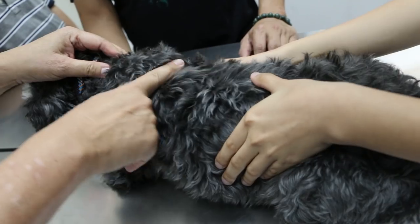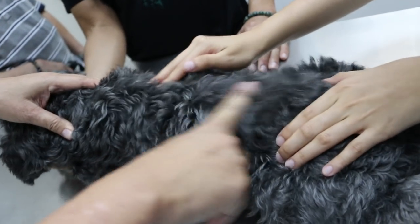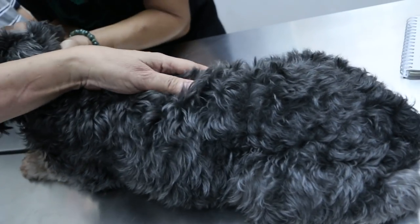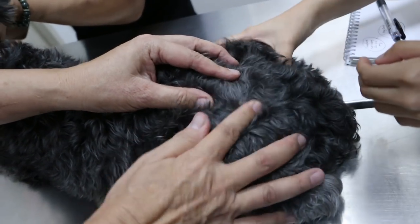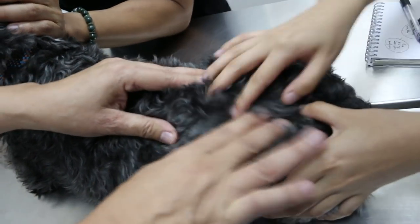Then the second one is the top lumbar vertebrae. Lumbar is here. The lumbar vertebrae, you can feel directly with your finger. Then what's the next one? Pelvic bones are prominent. Pelvic bones are in this part. You can feel the pelvic bones, you feel the bone.